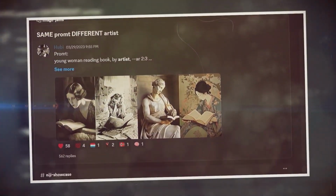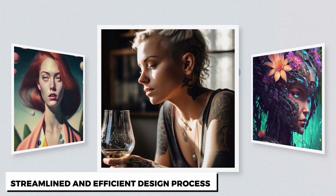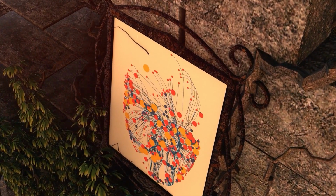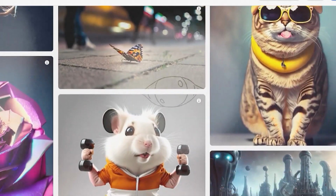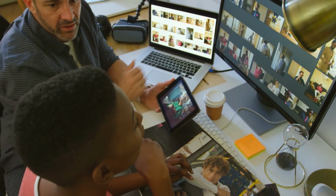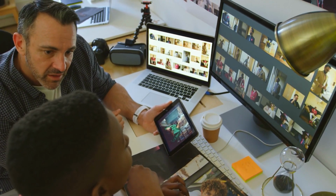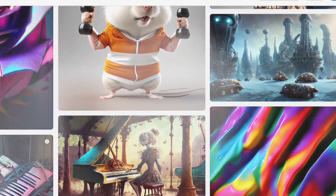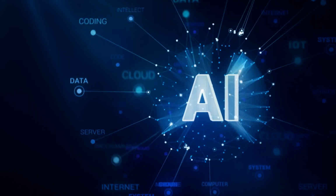interactive experiences using Firefly. Adobe is laying the groundwork for a more streamlined and efficient design process with Firefly, even though just a number of its capabilities are presently accessible in beta. Designers can anticipate further improvements in design that will revolutionize how we conceive of and craft user experiences as more of Firefly's capabilities become available and as AI technologies progress.